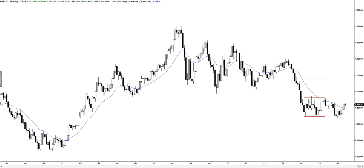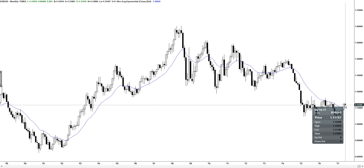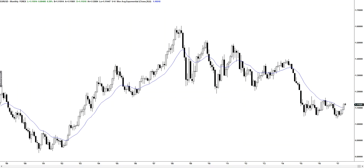So really, I think traders can buy here and put a stop somewhere down here. I really think the bulls can buy here and put a stop down here. I really think the bulls need one more bar at least, but they're doing a good job. Now, again, the bulls really do need one more bar.